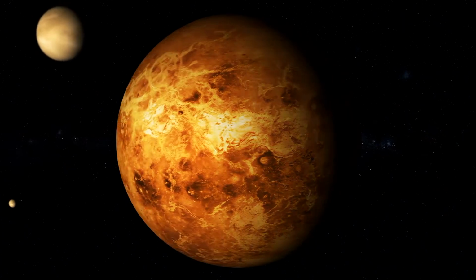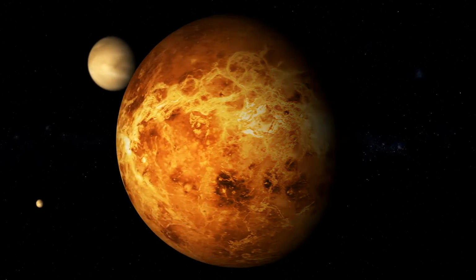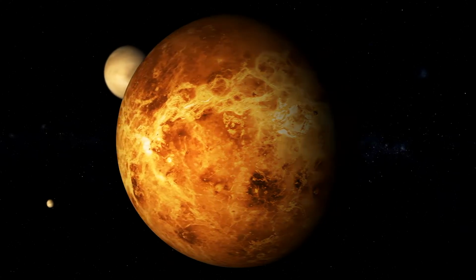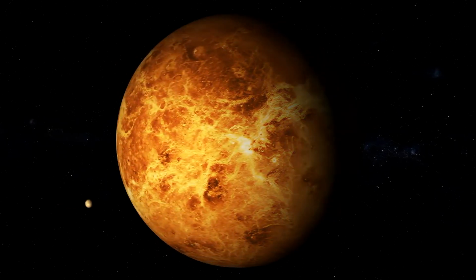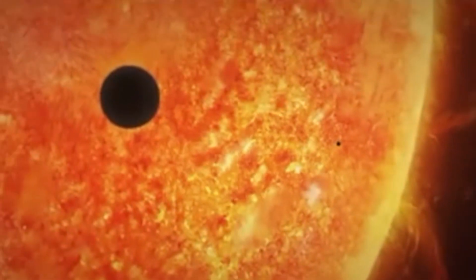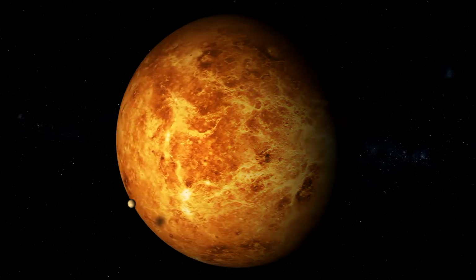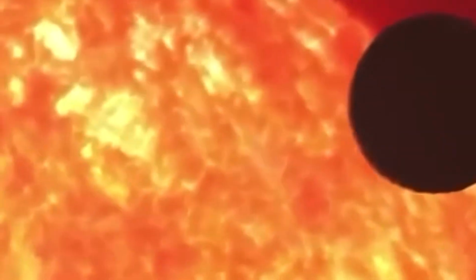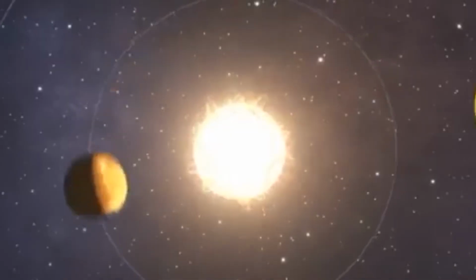One important mission to Atarad is BepiColombo, which was launched in 2018 as a joint project between the European Space Agency and the Japanese Aerospace Exploration Agency. It is scheduled to reach Atarad in 2025. This mission is expected to provide more detailed information about the surface of Atarad, including its chemical composition and geological history. From its unexpectedly strong magnetic field to the presence of water ice, Atarad continues to surprise us.